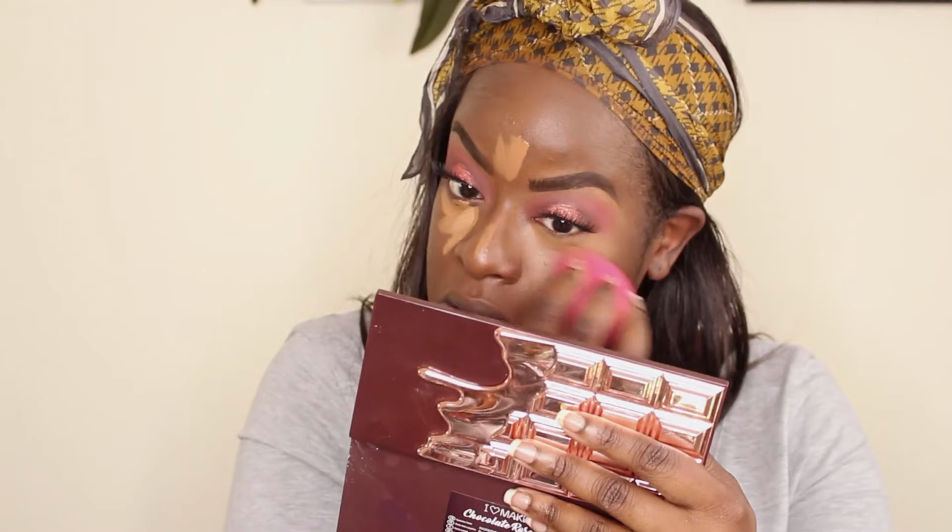And then I'm grabbing my sponge and going in with the pointy tip, and then I'm gonna go ahead and blend that out. Alright, now that I've done that, going in with C18 in the same concealer and just applying that to my cheekbones and then the perimeter of my face, just to make sure I get some of that balance back.